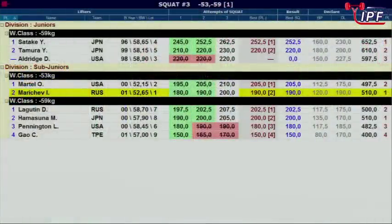That's going to give Logan the squat bronze, and then Ilya is going to have squat silver, regardless of this outcome. This will be a PB. Yeah, 192.5 was his previous PB, so that's a massive personal best.